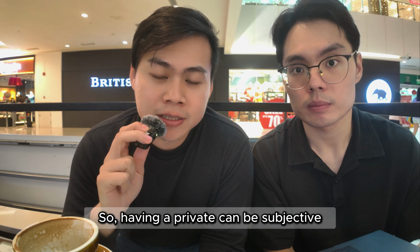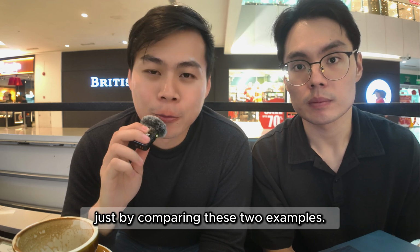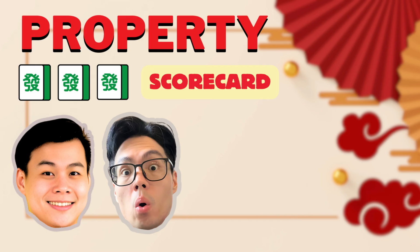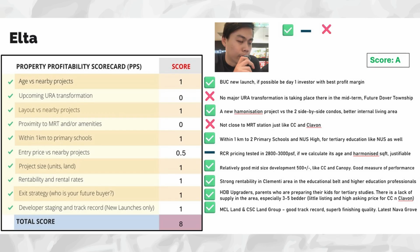So having a private lift can be subjective, and it doesn't really limit your profitability just by comparing these 2 examples. So now we are back to our favorite segment, the property scorecard. We look at the points one by one.